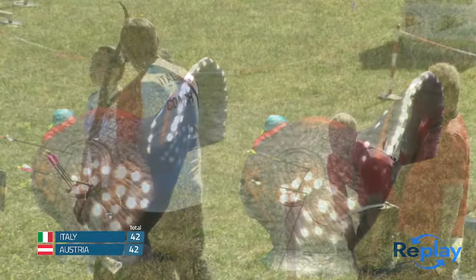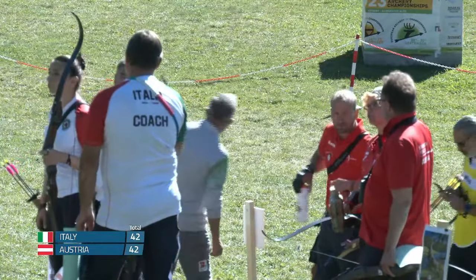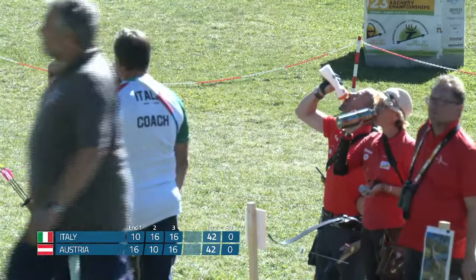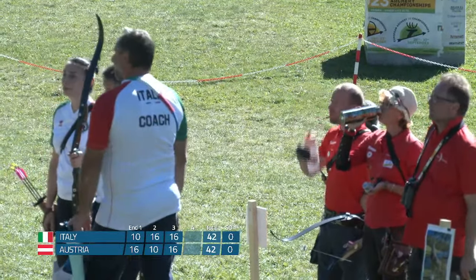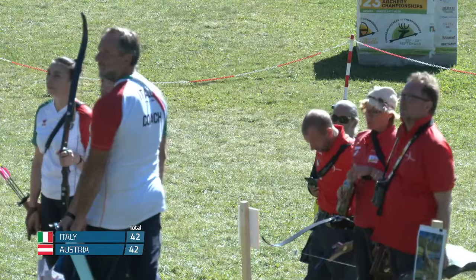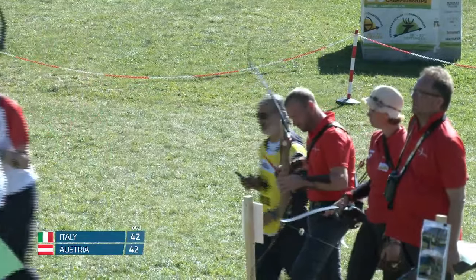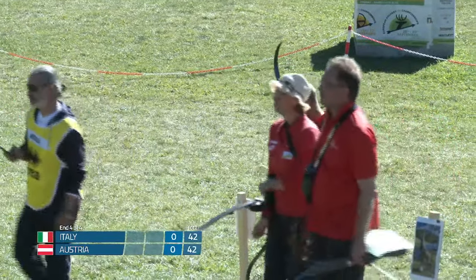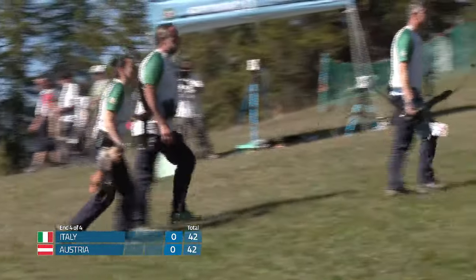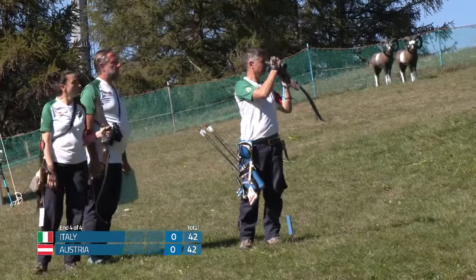Okay, so teams are ready to shoot the fourth end of the match. We can see they're standing on the fifth peg, so that means they're going to shoot the beaver now. And the total is confirmed, but there were not any liner points. So 42-42, and with this tie score we're about to enter the last end of the match.